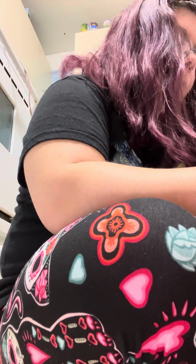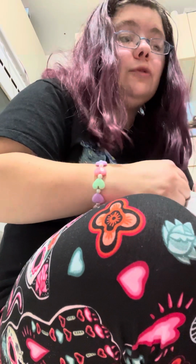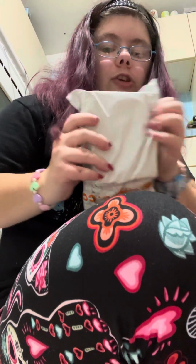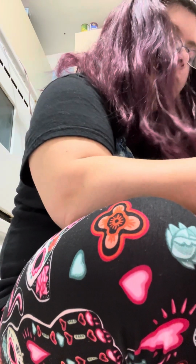I'm going to be opening some packages with you guys. There's three packages. I swear I had Shein packages coming today, but clearly not. These are all from Temu, apparently. So I don't know what's in these packages or which packages they are. It's going to be the first one, a little package, because I'm waiting on a couple Shein packages and a couple more Temu packages.